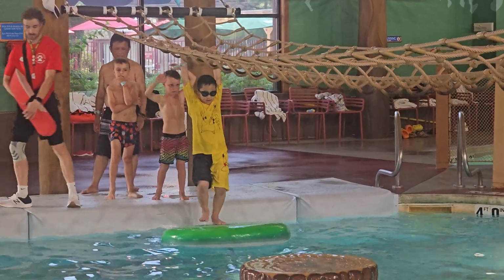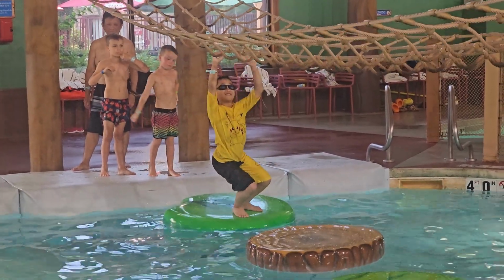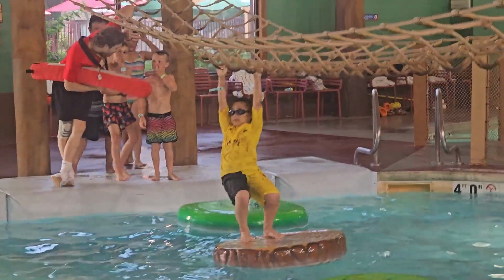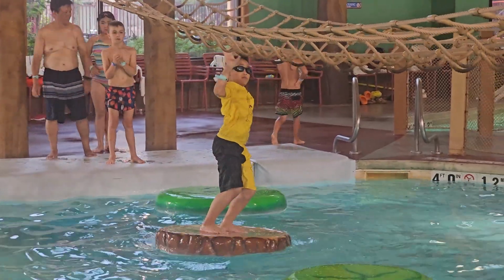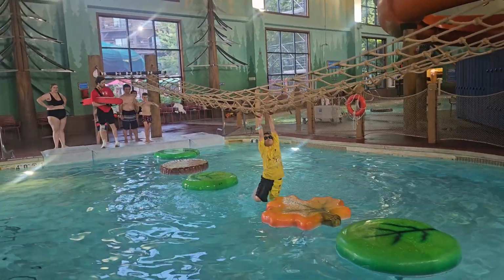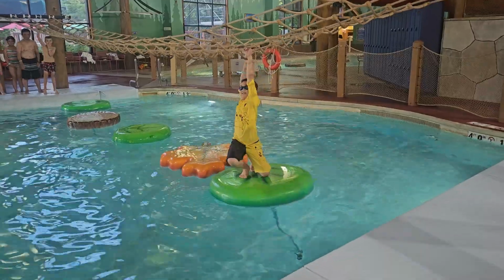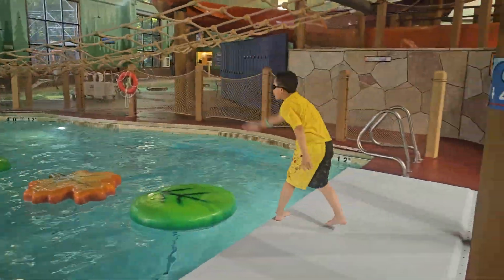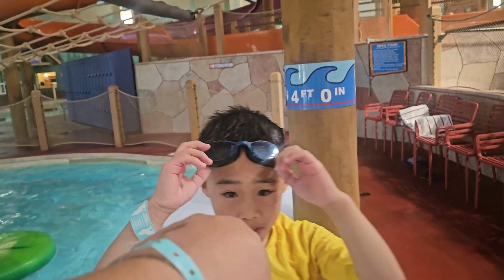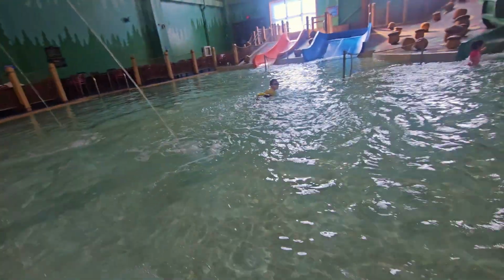This thing that my son is doing, I think it's called the frog pool, where you just kind of use that rope on top to hop along to the lily pads. It's a cool idea. That thing triggered. Boom. But the kiddie pool is surprisingly warm. It's heated.